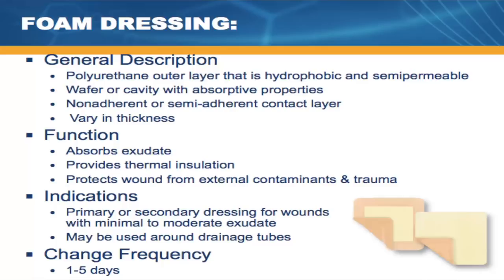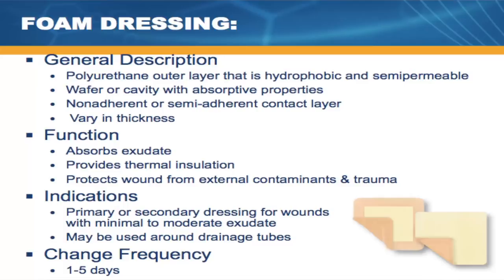Indicated as either a primary dressing, completely appropriate to place directly in contact with the wound bed, or it can be used in combination with many of the other products that we're utilizing. So it can be a primary dressing or a secondary dressing. Change frequency, as indicated, is 1 to 5 days. However, there are foams that are also indicated to be left in place for up to 7 days.